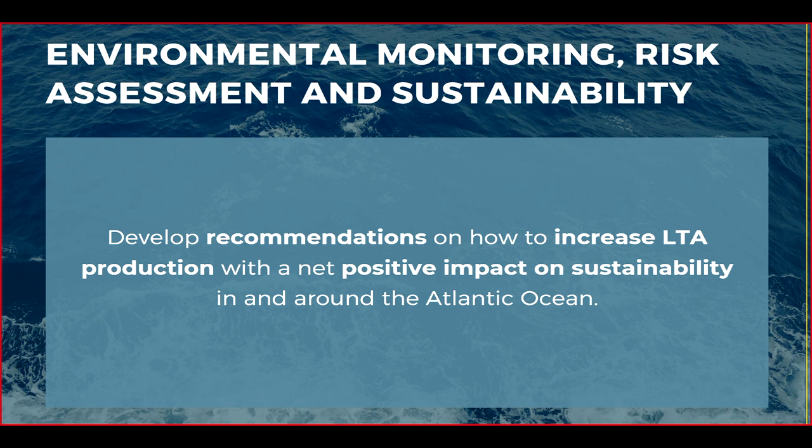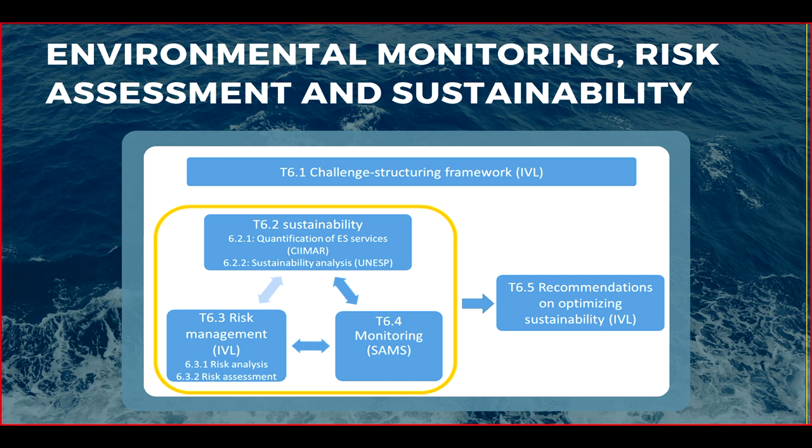We structured this in 5 different tasks, where we first wanted to establish the context. What do we mean by sustainable aquaculture? Then we addressed different questions in different tasks, looking into sustainability issues, risk management and analysis, and also monitoring as tools to analyze and achieve sustainability. And finally, we combine all of our findings into recommendations.